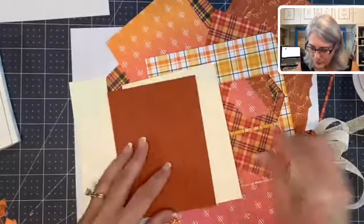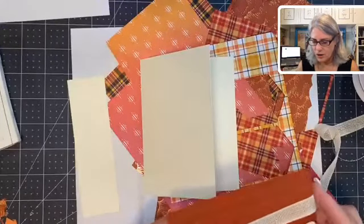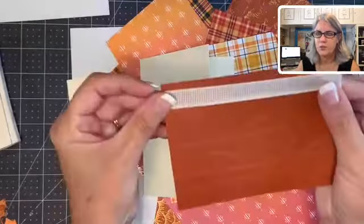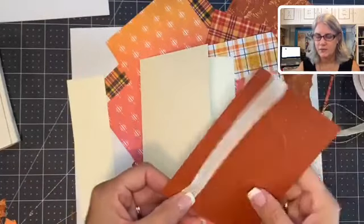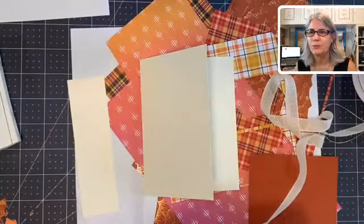So what I'm going to do here is I'm just going to put this ribbon right on the card right here with a little bit showing on the edge, and just, whoops, keep it in the camera, and just tack it on the back, and then we'll tie a knot right there. So let me get out my tape runner.